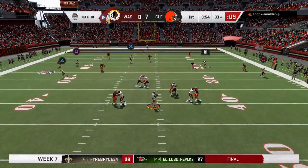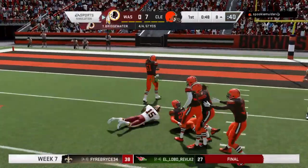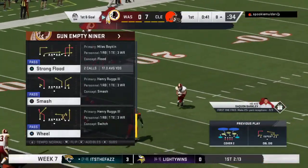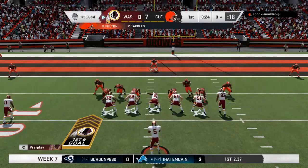Bridgewater now looking to throw on first. He completes it to Tate. And he's brought down, but not before he reaches the 8-yard line. That's back-to-back plays of over 20 yards. A bit of a catch for him to remember. That's number 400 for his NFL career. Not a bad number at all.